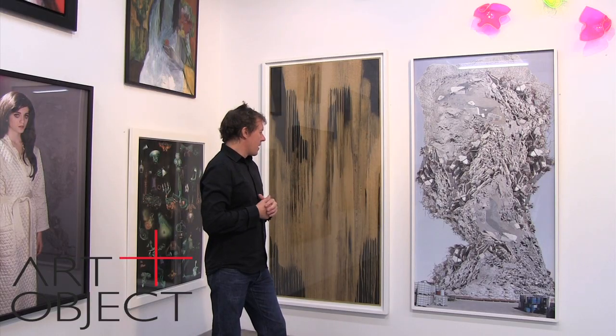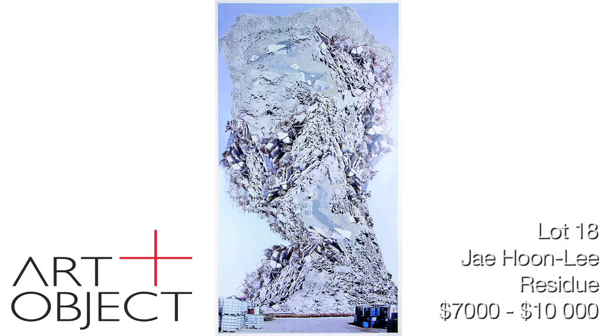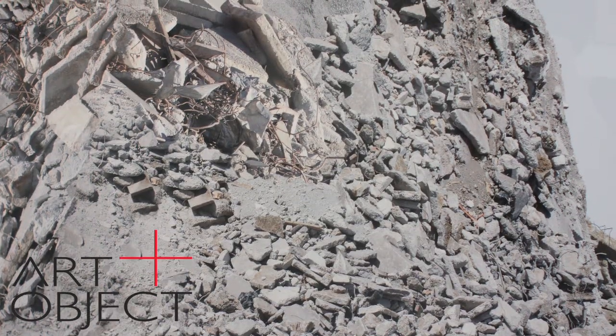This work on the left is one of a number of contemporary photographs which feature in the Hodgson collection. It's Jae-hoon Lee's Residue, and it's a fantastic example of what Jae-hoon Lee does, and what's, I think, one of the most interesting traits of contemporary photography at the moment.